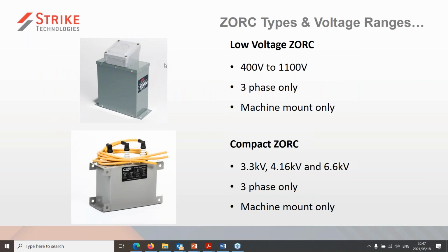We then have a look at the types of the ZORC. We cover voltages from 400 to 1100 volts, which is a unit where the capacitors are not inserted into an oil, which the other ZORCs have in them.